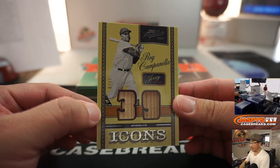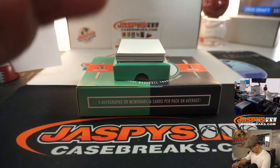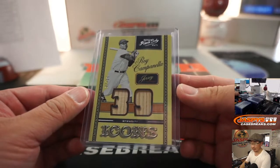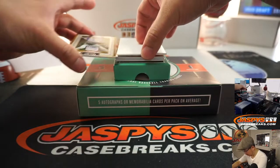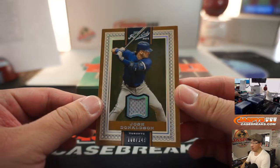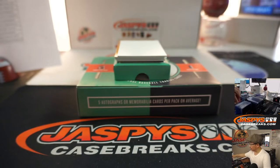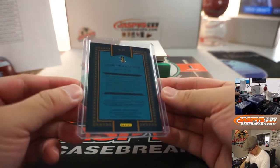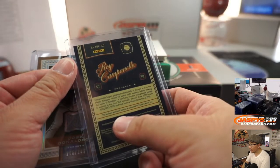7 out of 15. Icons. Seven out of 15, Roy Campanella, old Dodger, for Trendsetter. Josh Donaldson, 108 to 149. Blue Jays, Josh Donaldson. Kevin with the Bluebirds. Game worn, and I'm sure this is game used too, the Campanella. Yeah, game used material right there.